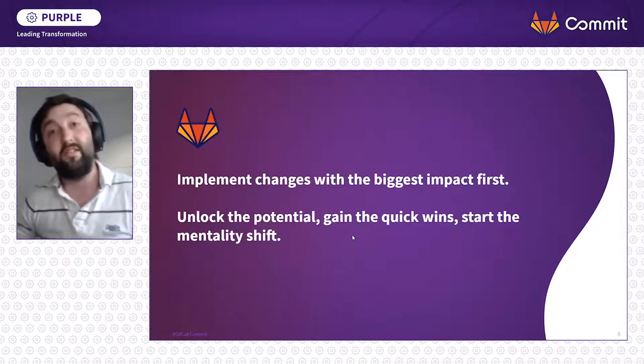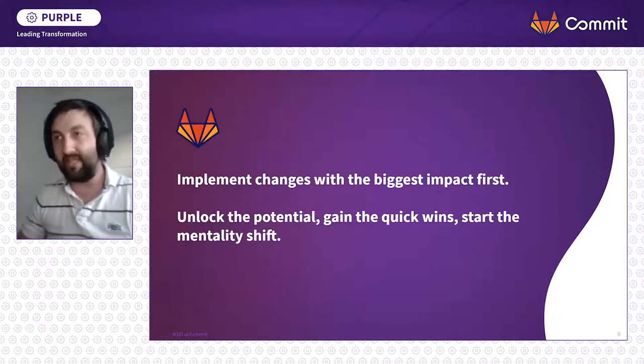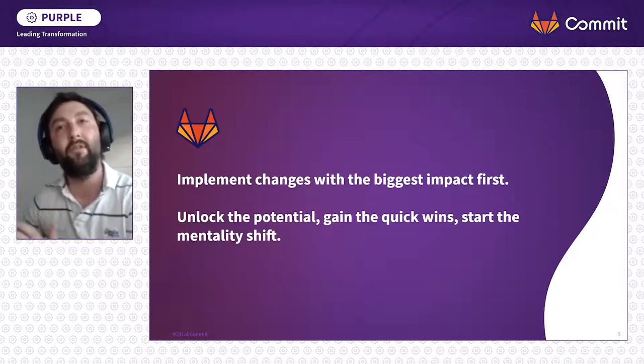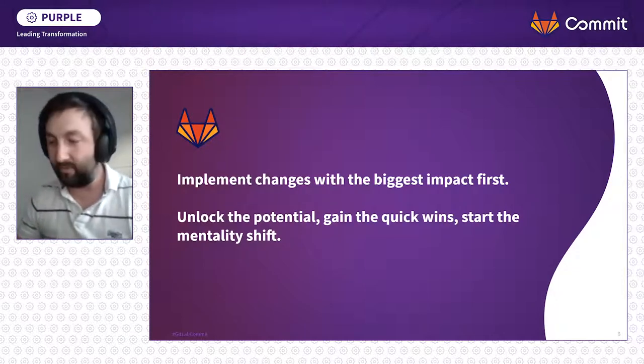I would suggest that anyone wanting to implement changes do your biggest changes first. With DevOps, there's normally a big mindset shift that needs to happen. Unlock the potential quickly and get your quick wins; it'll be a big help.